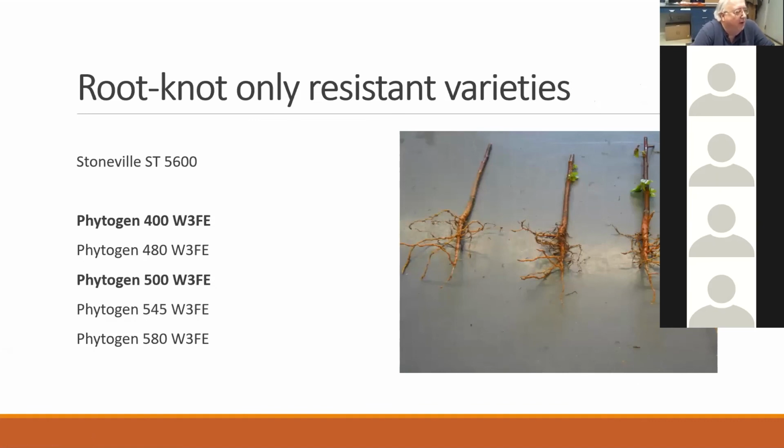Now, if you're 100% positive that your problem is root knot nematode, there are some varieties out there that should do very well for you. The Stonewall, you could use the root knot reniform resistant variety, but if you only have root knot and you want the Phytogen 400 and the Phytogen 500, Mike showed you, those did pretty well in the variety trial. So those would be something you could look at. Those are their newer varieties.